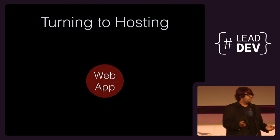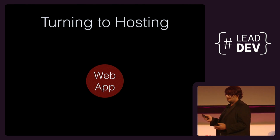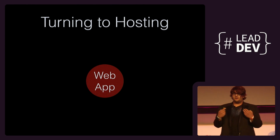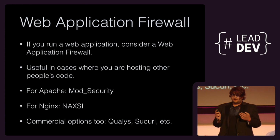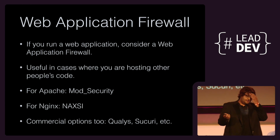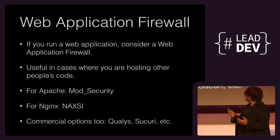So I now want to turn to our hosting infrastructure, because obviously we've had sites built before these standards, and we can't go through thousands of websites and try to fix them up. So the first thing we did is we realized we need something that sits in front of our web applications, so we don't have to fix up all the code, and we can have a way of mitigating these thousands of attacks.